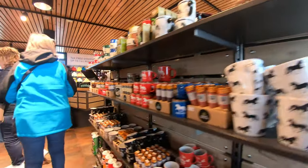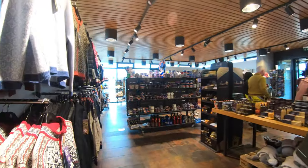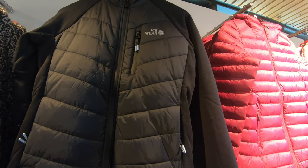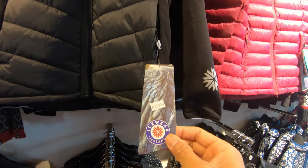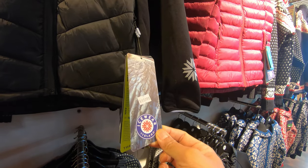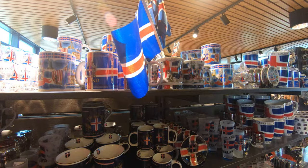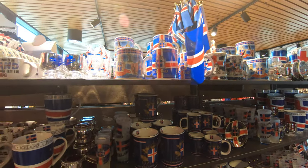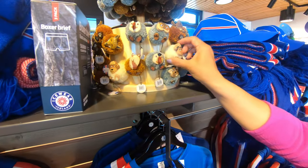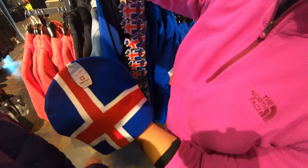Tax-free. Sweater. This is what? This is pretty much what? So that's like $100. Oh, look at that. What is that? These are $20, probably better.